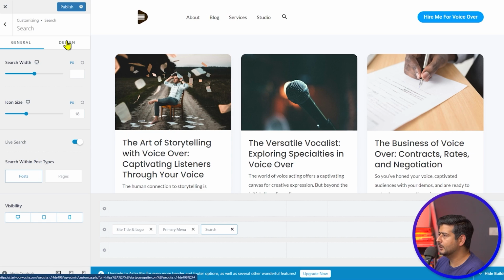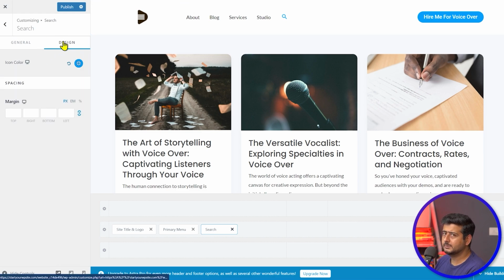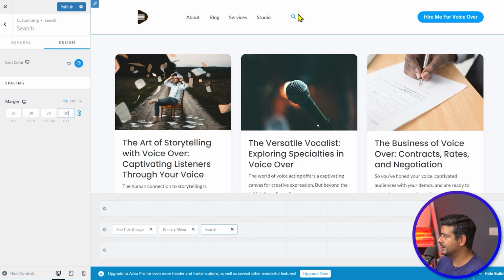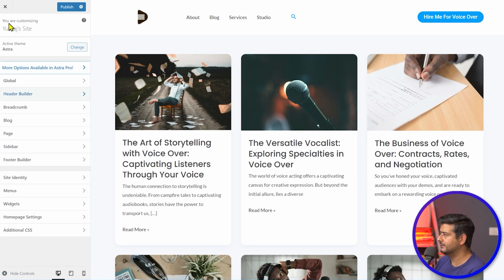And going into the design options, we'll be able to change the color of the logo here. So now you see this is the icon that has changed. So as I said, some settings are available in multiple areas. So you can just click around and find out the right place. And you can just add a margin as well. So if I just add a left margin of, let's say, 20 pixels, you can also do 30. So it'll have some separation here. So once again, going back to header builder, search, I think we've customized every single thing.